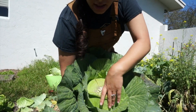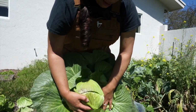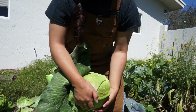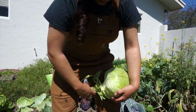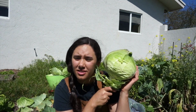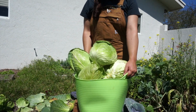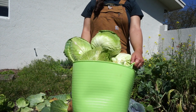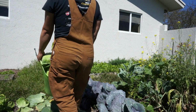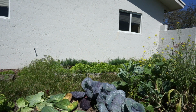So this is how you pull it off. Just push the leaves down and it comes right off. Is it the size of my head? Almost. I've got a lot of heads. I should weigh this later and see how much it comes out to. Probably leave 1 or 2 for fresh eating. And then I'll just make sauerkraut.